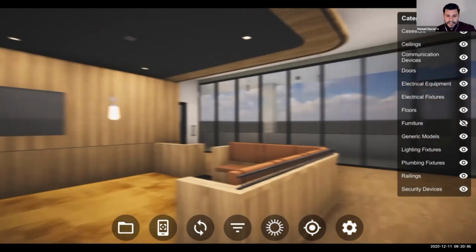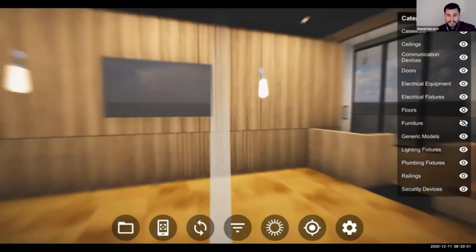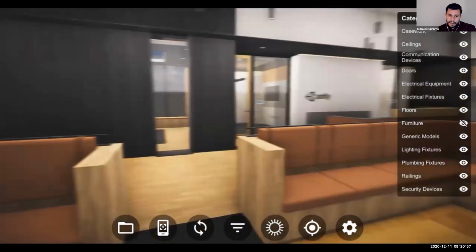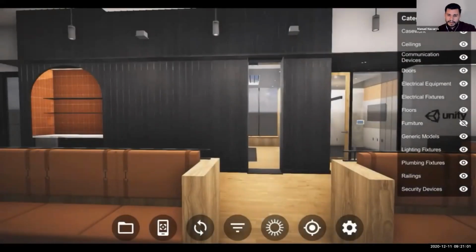So what this allowed us to do is to walk through this project in full with the clients and all the decision makers and consultants, and really showcase all the spaces that we are creating and make decisions together. You'll see a little nod to horse bits on the banquette there.